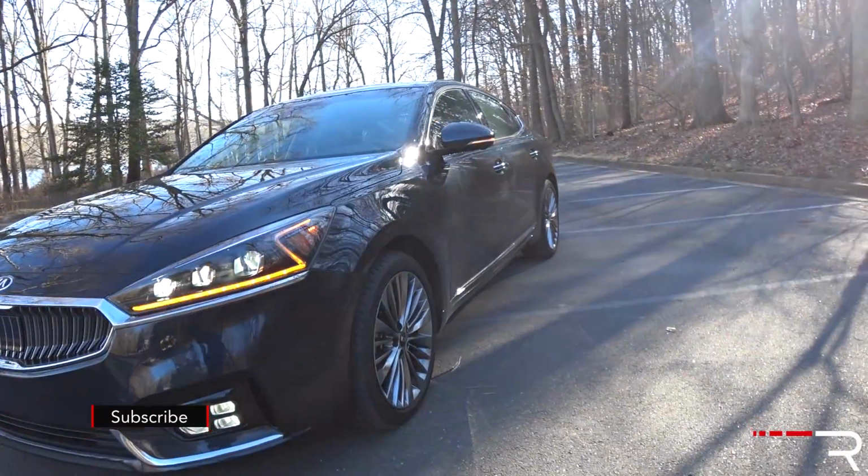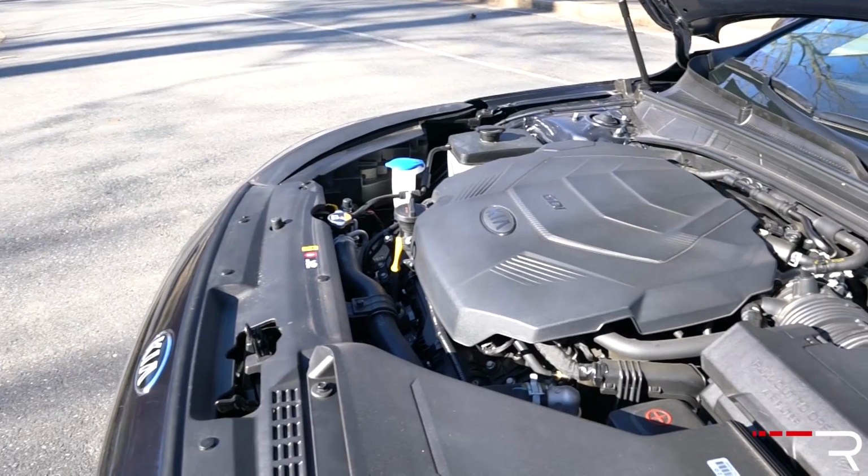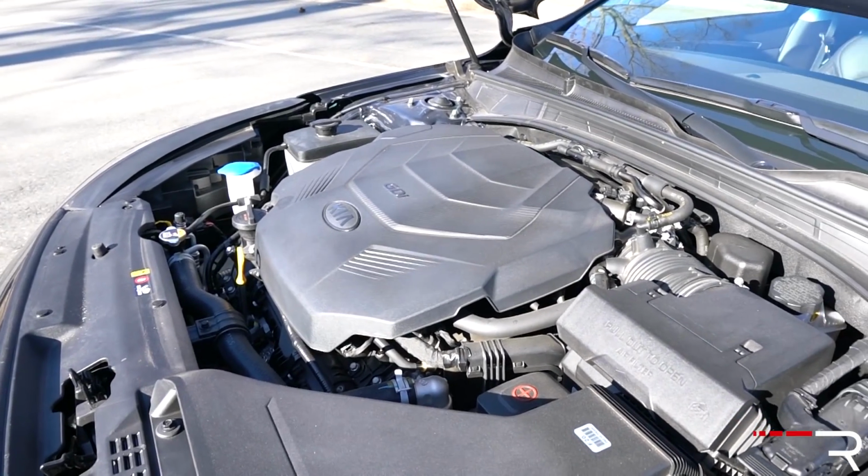Now, under the hood, you only get one engine choice. It's a 3.3-liter direct injection V6 paired with an 8-speed automatic and front-wheel drive. It's one of the big differences between this and the Optima: the Cadenza gives you a V6, whereas the Optima only gives you a 4-cylinder only lineup. But anyways, enough about the exterior. Let's take a look at the inside and see some of the changes that Kia has made for 2017.